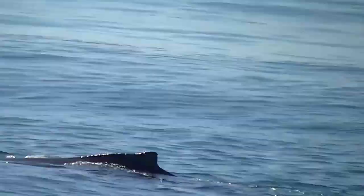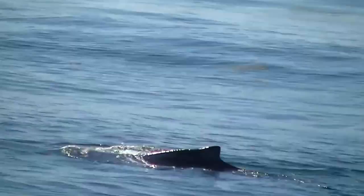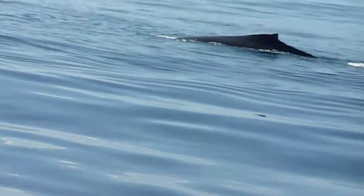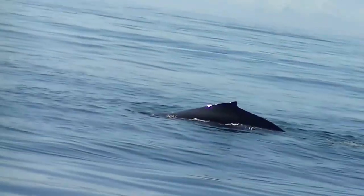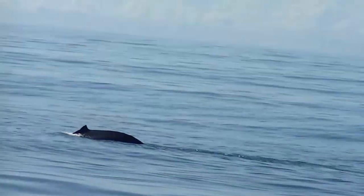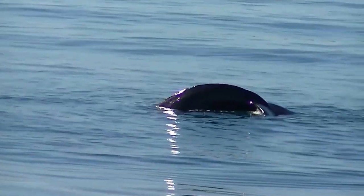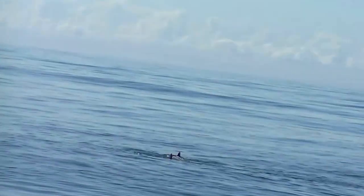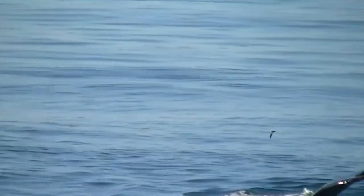Just hang there. Oh, there it is. Look at that. Nice. There you go. There he is. You can hear just how powerful that whale is out at 3 o'clock. Here comes a little bit of the tail. One's come up, and just a quick breath and going back down. And then just say it again.